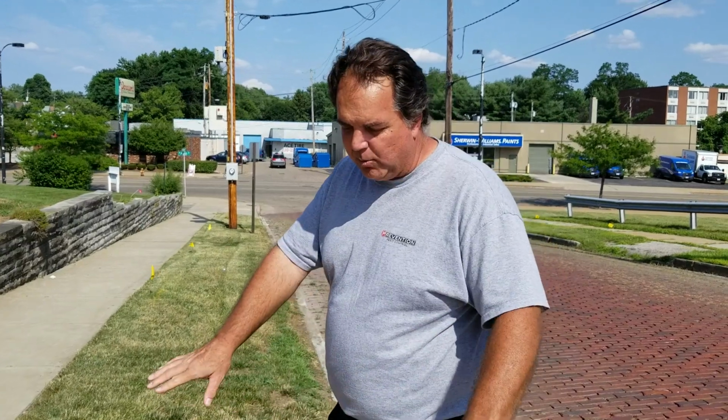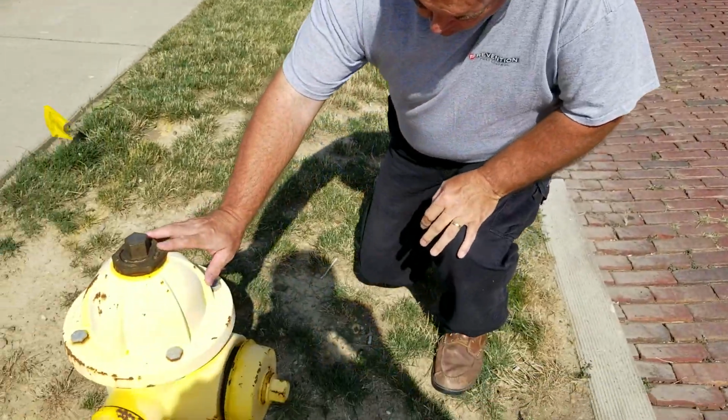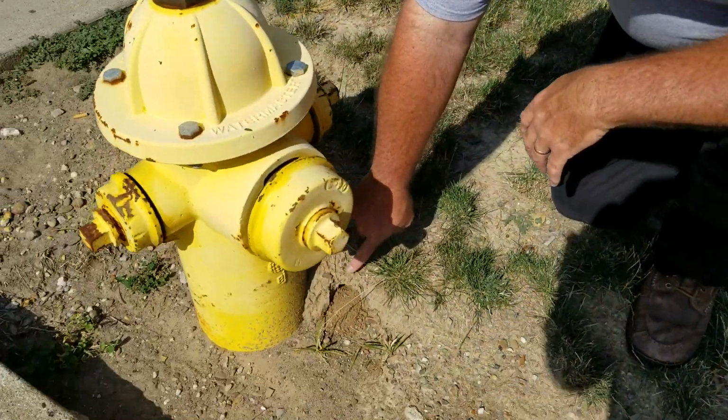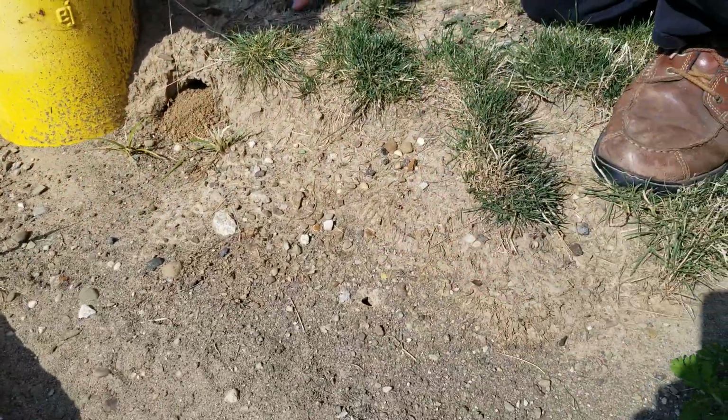This area right here with this fire hydrant just happens to be the area where they're at. So I'm going to show you a couple things here. This hole, he's actually dug this hole and kicked out the dirt. There's some other holes here that they've also used.